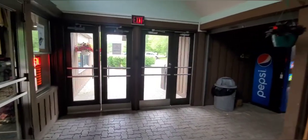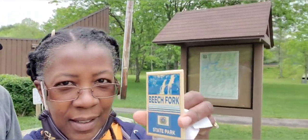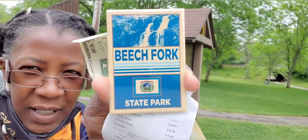I'm going to head into the store, y'all. Okay, so we went in the store. And the store has pretty much everything in it that you could think you would want. Magnets, cups, t-shirts, things like that. They're still implementing the mask. So I just got a magnet. So I will show you all what I got. Beech Fork to add to our fridge.